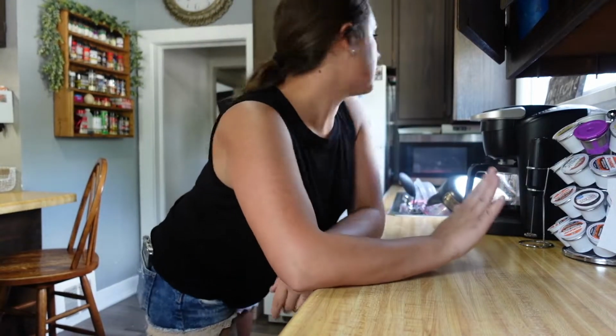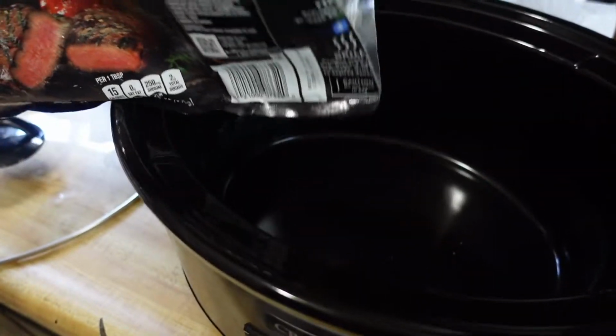Okay, so we just got back home and it is 12:16, so I think we're gonna get the crock pot ready, stick those pork chops in there. Yeah, it was a nice little time we had, actually. It was nice, relaxing. At first it wasn't, but yeah, we had a good time. But anyways, I'm gonna get these pork chops going.